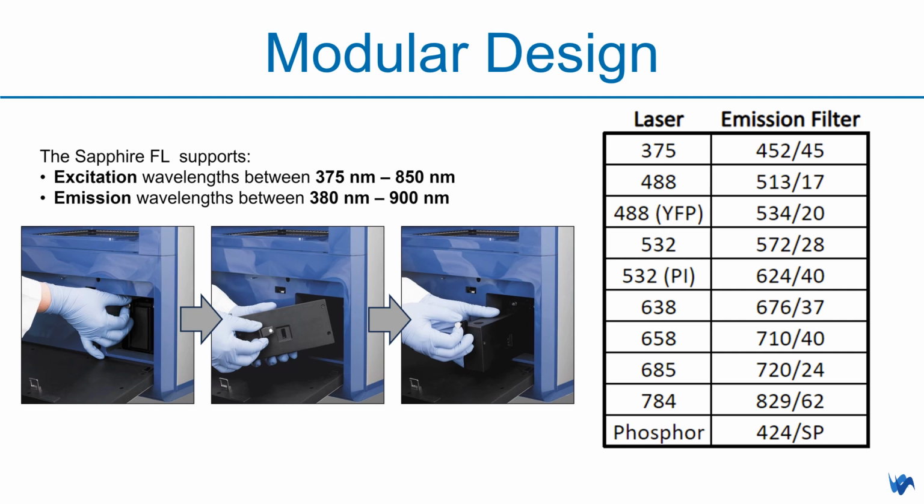Each Sapphire FL optical module is composed of a laser as the excitation source and an exchangeable emission filter. Users can mix and match lasers and filters to fit the exact specifications they need for their preferred dyes. With support of wavelengths between 375 and 900 nanometers, the Sapphire FL covers the UV, visible, and NIR portions of the spectrum. Our currently offered optical modules are listed here on the right, with custom options also available by request.